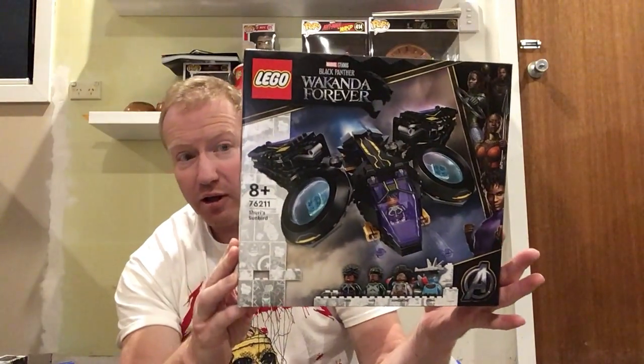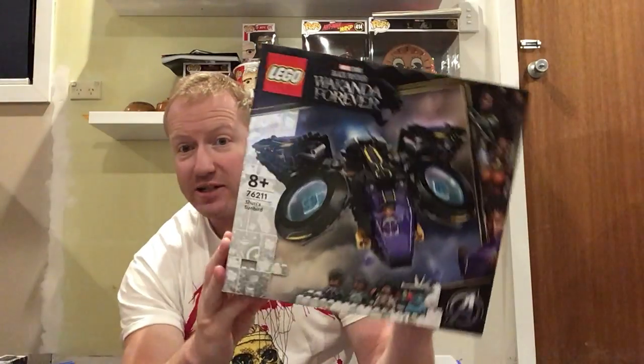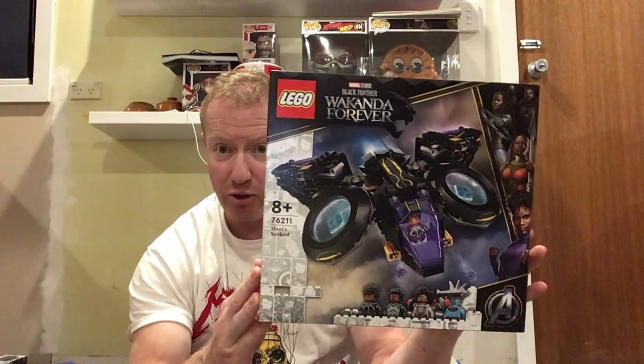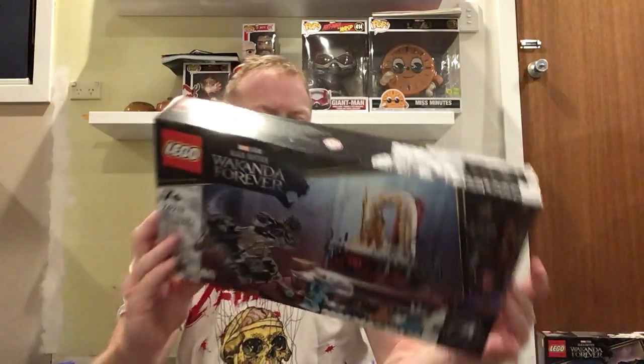Starting off with today, I went to Kmart and I purchased, I don't even know what it's called, Shuri's Sunbird from the upcoming Wakanda Forever movie. And is it King Namor's throne room? Is that what this one's called? Yes, King Namor's throne room.